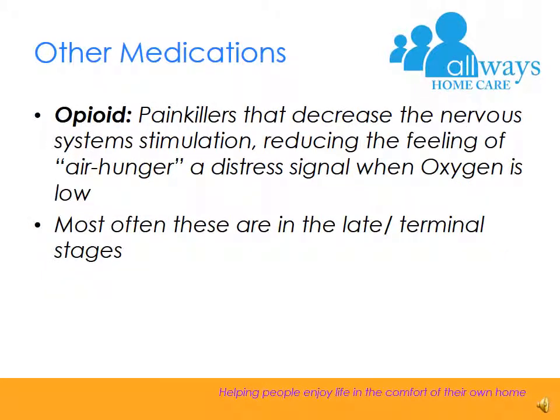Other medications may be used, and you might see opioid medications. These can be like the Oxycontins, the morphines. Painkillers actually decrease nervous stimulation, and what that does is just help relieve that feeling of air hunger when the oxygen is low in the body. And it is very normal to see these in late or terminal stage illness.